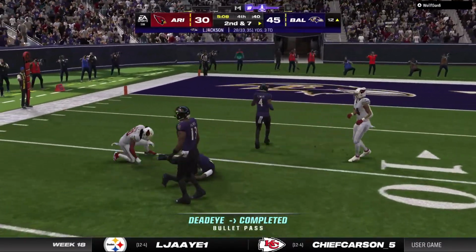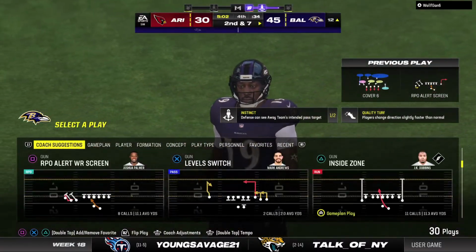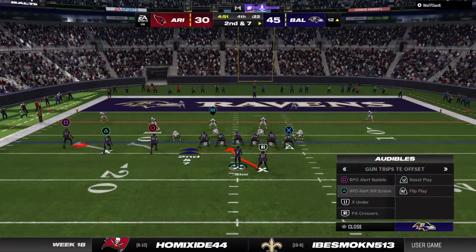Quick strike out wide by Jackson, and just 3 yards on the catch there. He couldn't get away, and that will bring up second down. The goal of a wide receiver screen is to get enough blockers in front to create a wall and let him pick his spot to run the football.